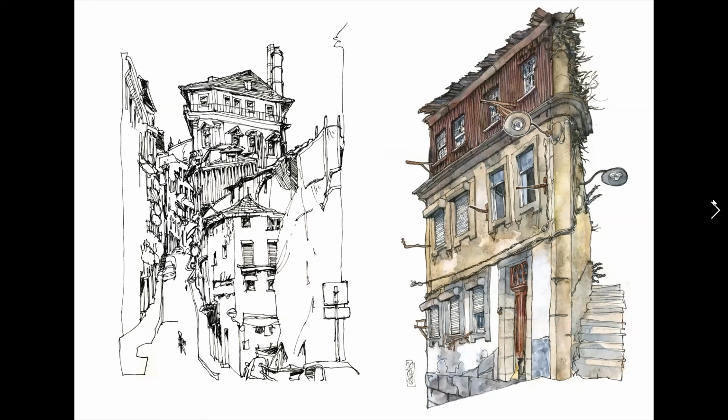Do you lift off color a lot? Yeah, do you? It's basically part of the process. I do the first wash, and then if I have some highlights I want to lift off, I do that in this first go. And I think it's very often part of the process, lifting off color and rubbing it with some cloth, or manipulating it in other ways.